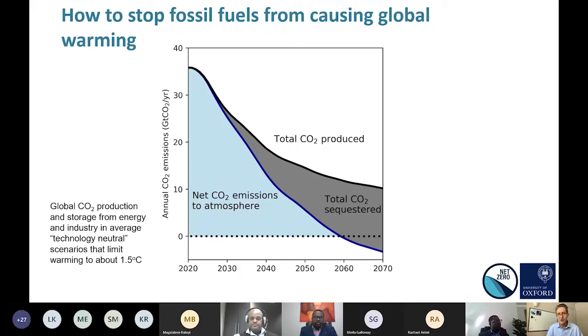And the blue line on this graph shows the total carbon dioxide emissions into the atmosphere. And as you can see, that blue line goes down rapidly straight away and goes down to net zero in the 2050s. You've probably heard of the target of net zero by 2050, but that's accounting also for land emissions. If we just look at emissions from energy and industry, they reach net zero in these scenarios in the 2050s. So that would be a good result if we manage to do that.